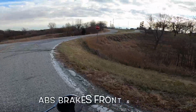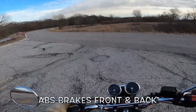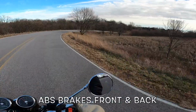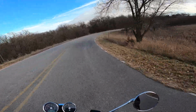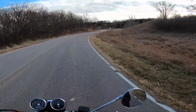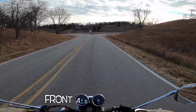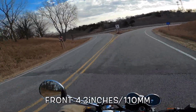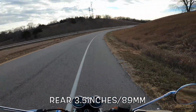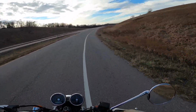Brakes are decent. They're 320 millimeter in the front with a 2-piston caliper. In the back, I think it's a 240 millimeter. These are Bybre brakes. The back one is a single piston. Front suspension, I think the tubes are 41 millimeter, normal tubes, and the suspension travel is a little over 4 inches. The rear suspension is dual shocks with adjustable preload, about 3.5 inches of travel, I think. I'll put it on the screen if it's something different.